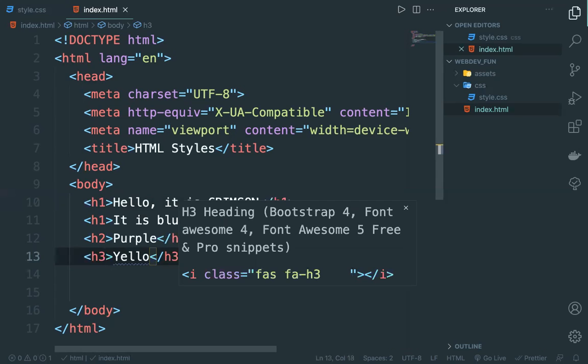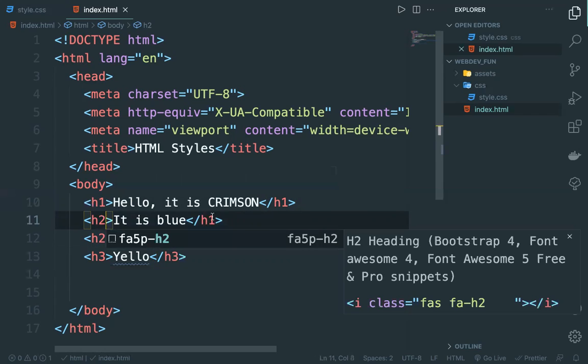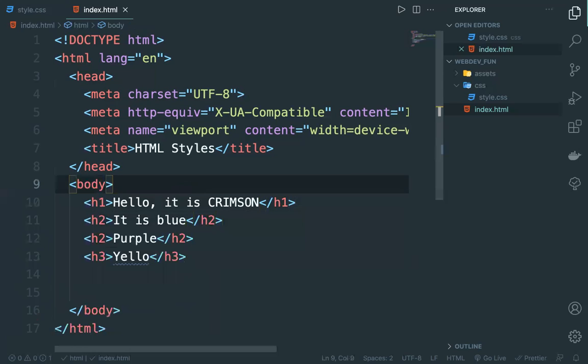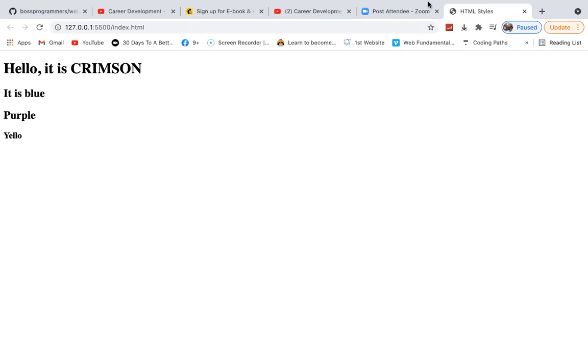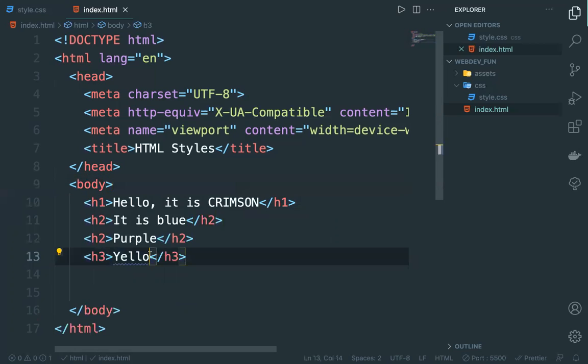All right, remember in a page, the h1 tag will be only one. This is a code convention rule, you have to follow it. Then right button click and open with live server, and let's check what happens. We see HTML styles. This is the title, and hello, it is crimson, it is blue, purple, yellow. Okay, yellow spelling is mistaken.